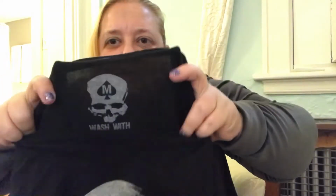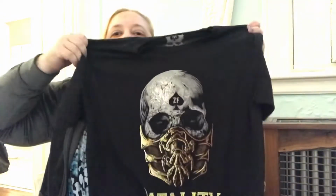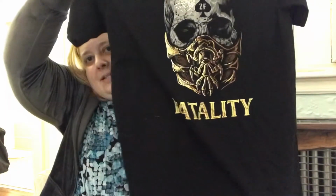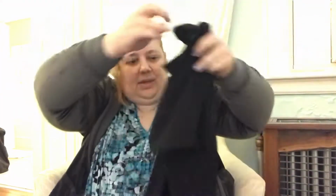And then I don't know what these are, honestly. This is size medium. I've got a couple, I think one or two of these, but I don't know what the tag is, but it says wash with souls. It's kind of dark, and the picture is a little bit dark too. It says Fatality, which is not showing up. Fatality. And then the little sleeve. I'll have to look up and see what this brand is, but I thought it's a really cool graphic. So the back is plain.